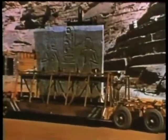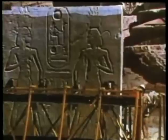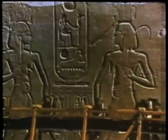The last bas-relief is ready to be transported, and by a strange coincidence, it bears the same motto as that of the rescue operation, the unity of the Upper and Lower Nile, the symbol of fertility.